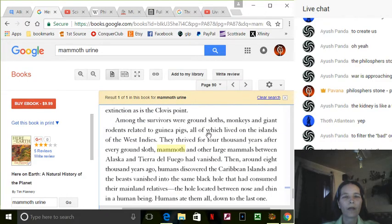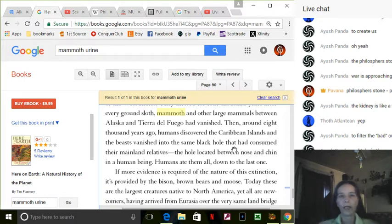So the Mammoth was a huge part in replenishing, recycling the phosphorus, because phosphorus can't be created. It's formed by nature and it's recycled, and the extinction of the mammoths contributed to the lack of phosphorus. And I read that they're presently trying to clone the mammoth.